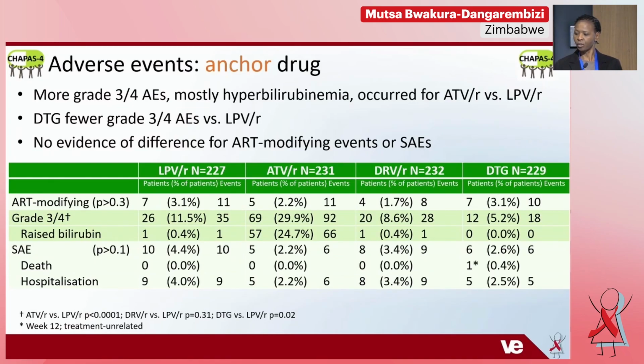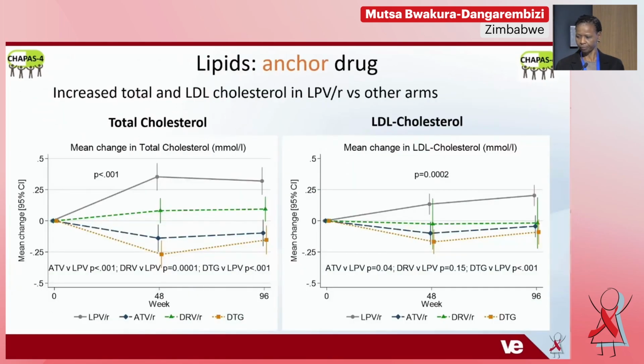Moving on to the adverse effects of the anchor drugs, we found again that we didn't have many adverse events, but the grade 3 and 4 adverse events that we had were mainly hyperbilirubinemia, which occurred more for atazanavir compared to lopinavir-ritonavir. And there was no evidence of difference for ALT-modifying agents or serious adverse events. We also looked at the lipids and compared the anchor drugs. What we found when we did this analysis was that there was an increase in the total and LDL cholesterol in the boosted lopinavir versus the other arms, and this was significant.